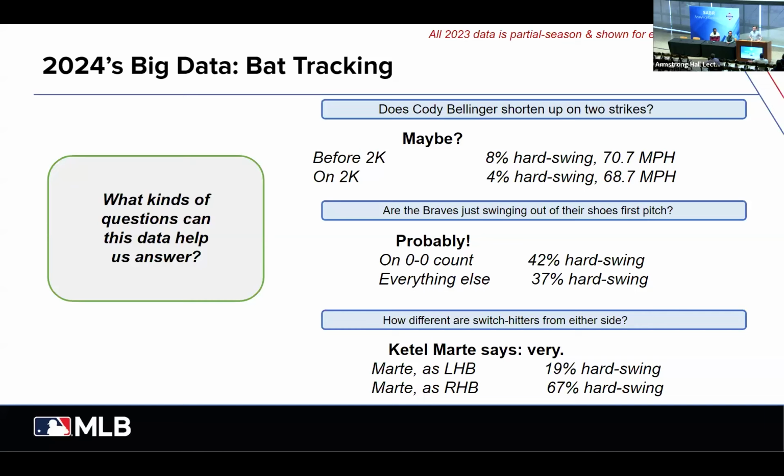The Braves go nuts on the first pitch. Is that because they tell their guys to do that on the first pitch, or is it because guys like Ronald Acuna do it more than, I don't know, Nicky Lopez did last year? I'm not certain about that. I think the switch hitter thing is kind of cool. Tell Marte, very different. Josh Bell, I think, was like that too. Again, just quick examples, of which there are so many more to come.